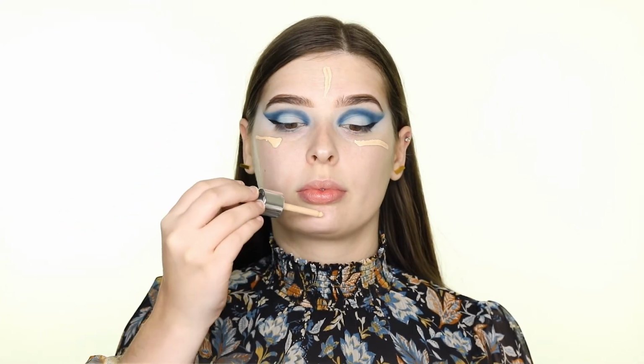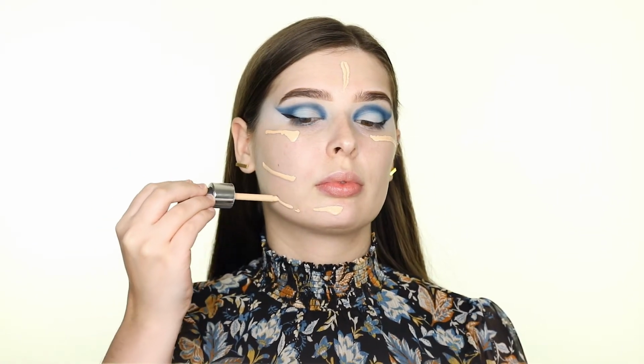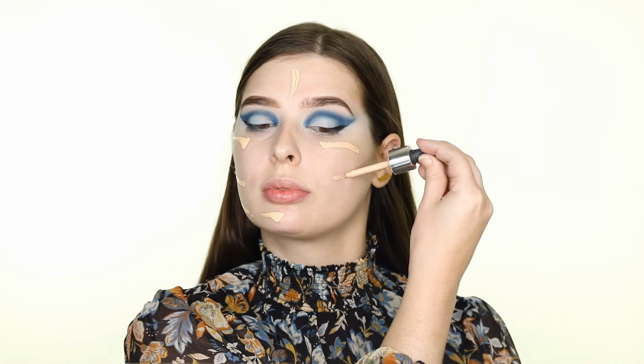Moving on to the face, I'm priming with the NYX Hydra Touch Primer and adding a few drops of the Catrice HD Liquid Coverage Foundation in the shade Porcelain. I'm blending that with a damp RealTechnique sponge.